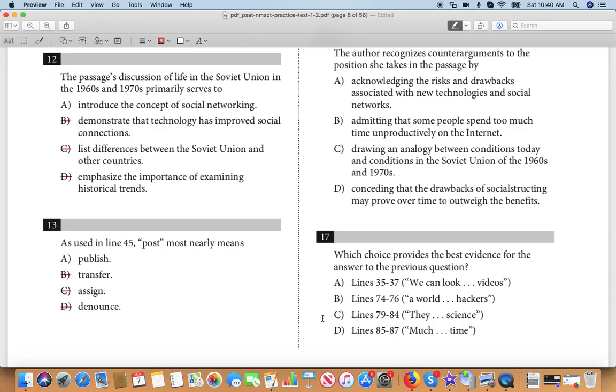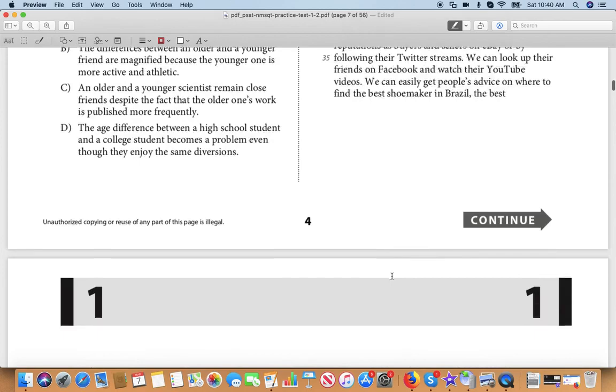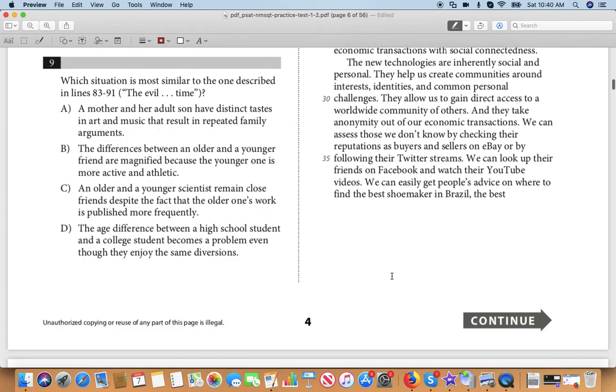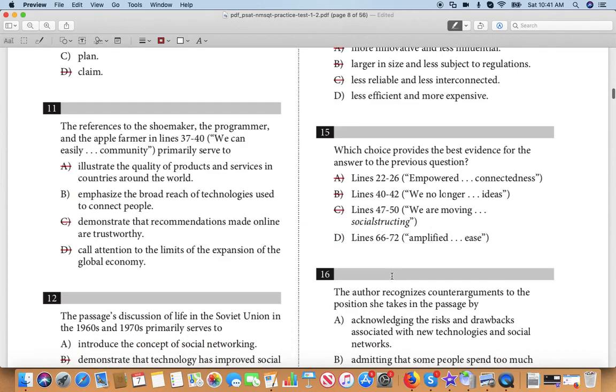All right, so let's start with lines 35 through 37. We can look up their friends on Facebook and watch their YouTube videos. That's it. I think that's all there is to it. That's 35 to 37. Do we see a counter-argument there to her argument? No, not a bit.